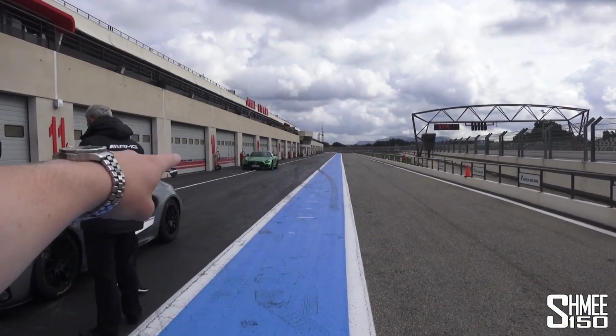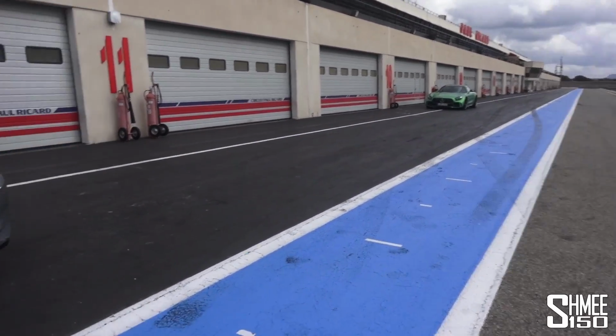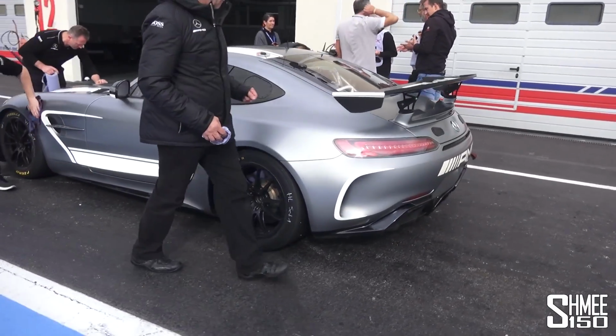And there we go. There is the AMG GTR and Green Hell Magno up at the other end as well. Crazy machine, but this, my word.